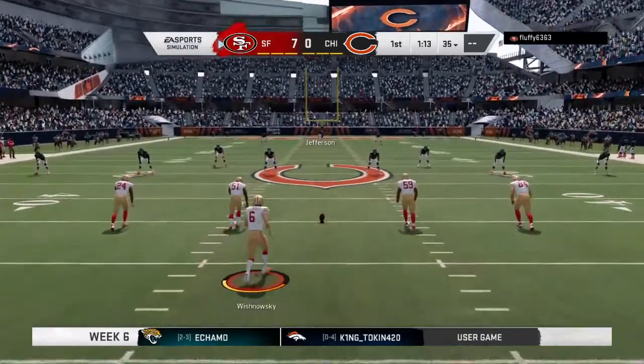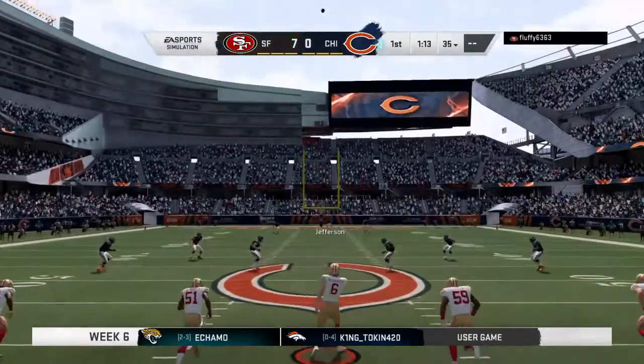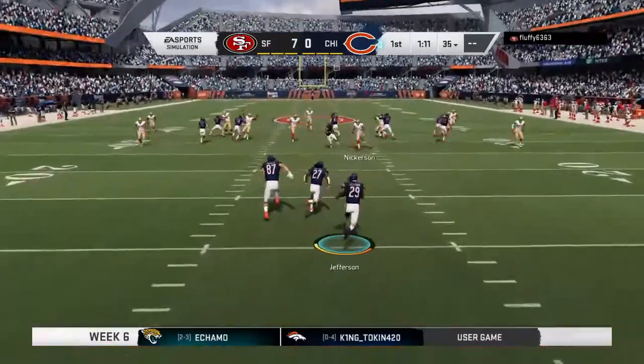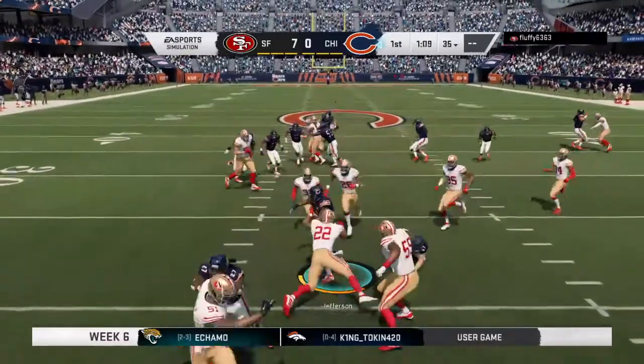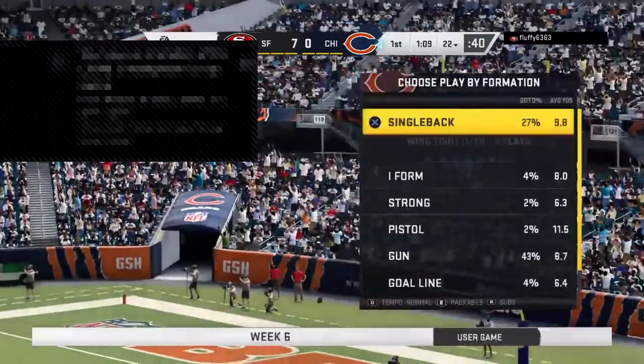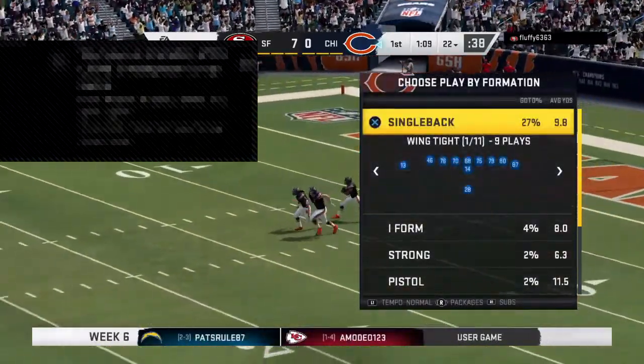Out is the kickoff unit as they run up and send this one away. Fielded about a yard deep. And he'll take this up past the 20 and down at the 22-yard line. Let's go. Let's go.